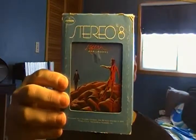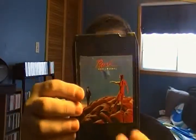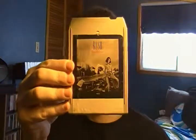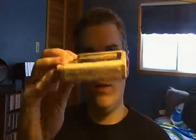Hemispheres from Rush. This one actually comes in the cardboard Mercury sleeve. So there's the 8-track itself, and the back cover, and the spine. Permanent Waves from 1980. Natural Science takes up the whole of Program 4. As you could imagine, it's a long song.